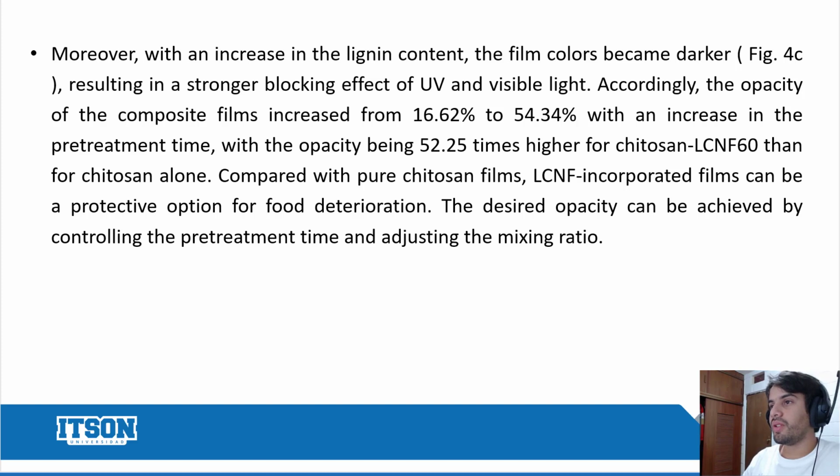Compared with pure chitosan films, LCNF incorporated films can be a protective option against food deterioration. The desired opacity can be achieved by controlling the pretreatment time and adjusting the mixing ratio.